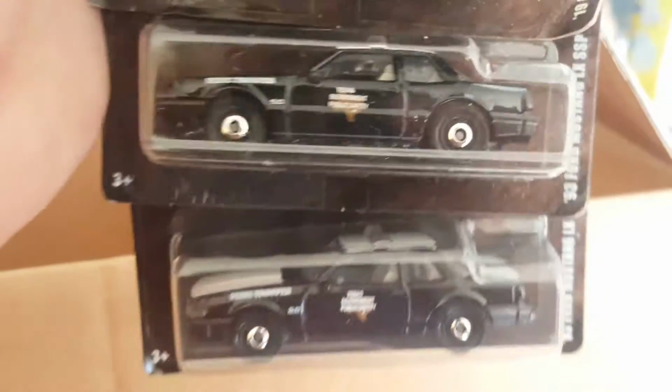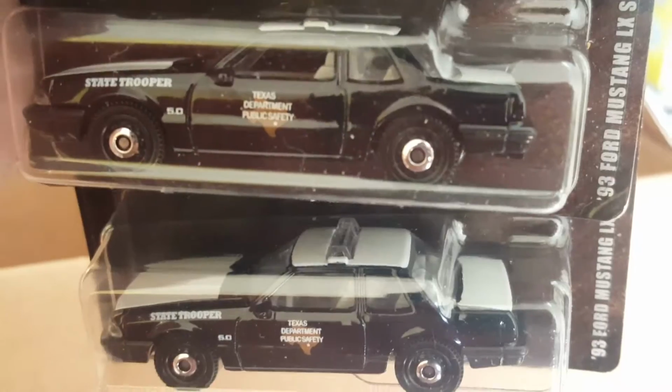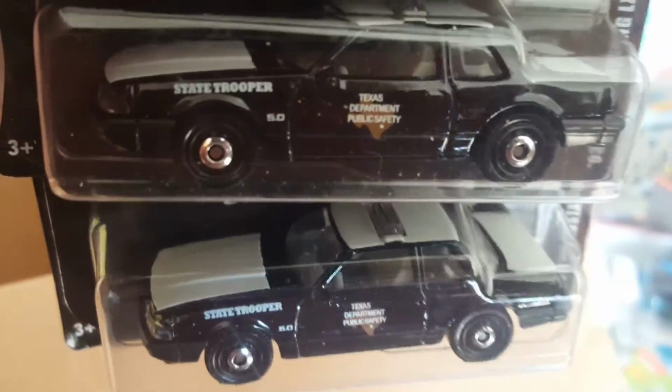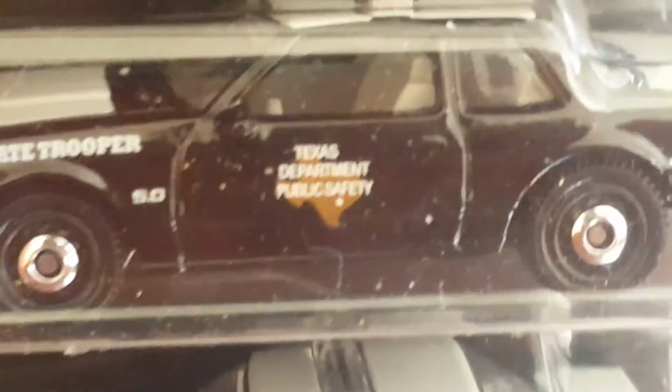Now these two are the ones that were hard to find because everyone picked them up. The Texas State Highway Patrol. State Trooper. Very cool Mustang. So everyone's picking these up. And I got two of them. So really, much thanks to my brother.